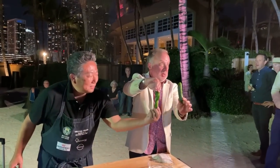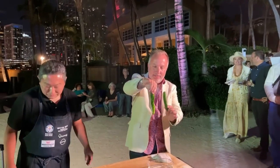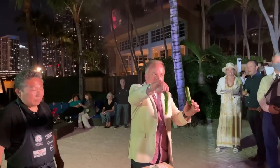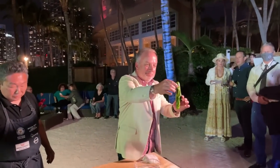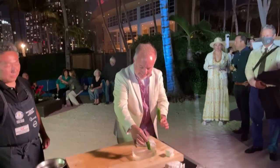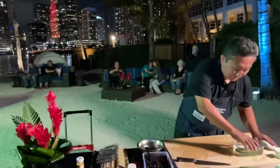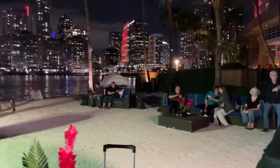Let's keep it clean, people. See, he sliced it. That is amazing. A lot of times this is used for garnish in sashimi places and all that. That's crazy. Thank you.